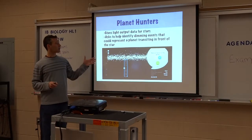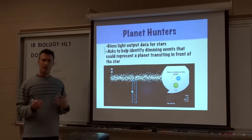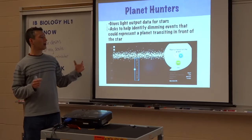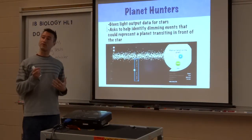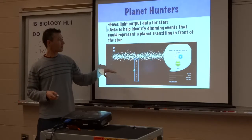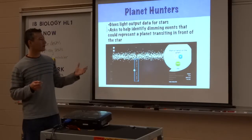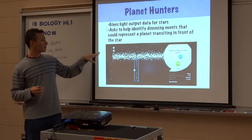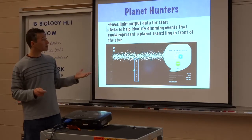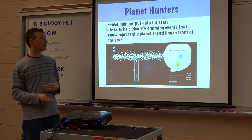The way this one works is all these data points refer to the light output of a star. I think there are about 40,000 stars in this patch of sky that this telescope is trained on. And if something goes in front of the star, we're going to get less light from that star. So we see a dip here. They never look this nice, but we see a dip here. And one of the likely explanations is that there was a planet in front of the star. The x-axis here is time, and each data point is collected every 20 minutes. So for this one, you analyze these light curves and try to identify exoplanet transits.